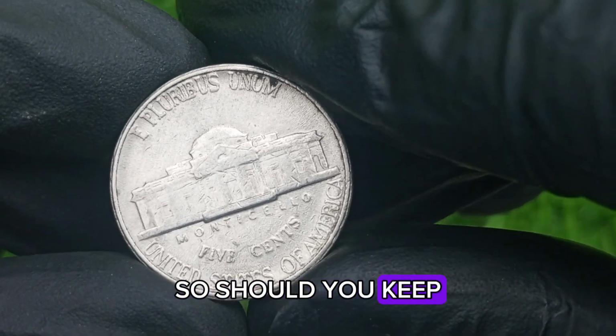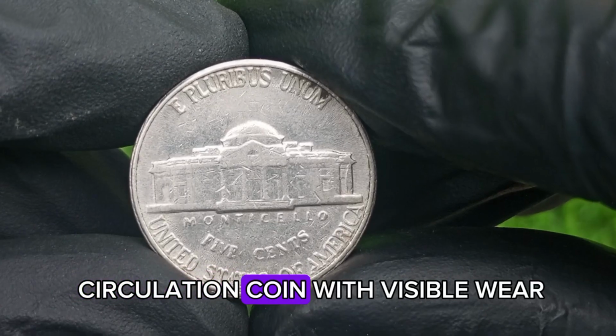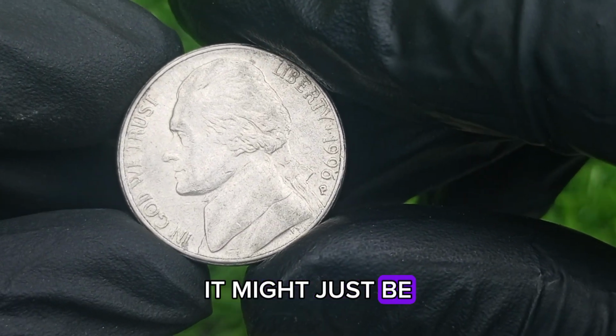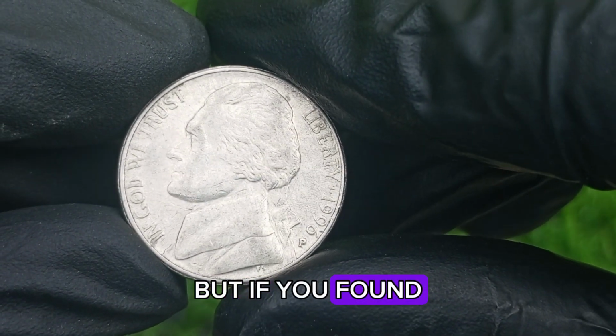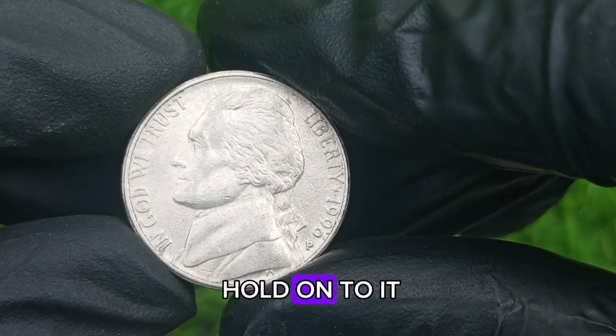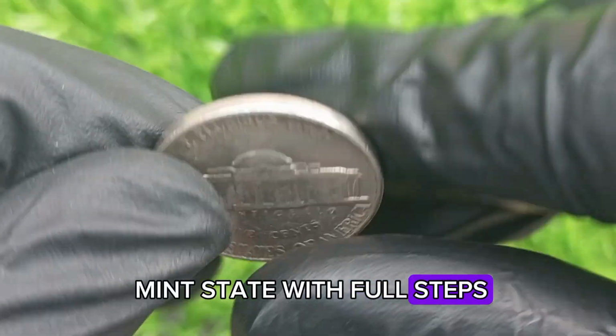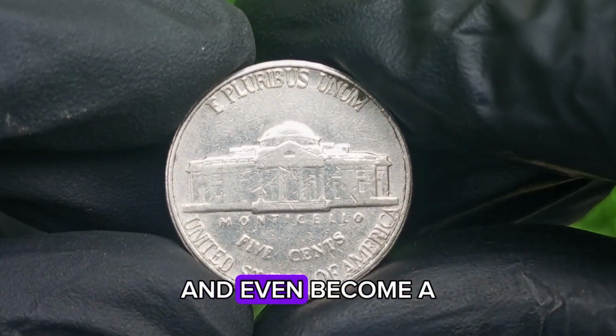So, should you keep or sell your 1996 nickel? If it's a regular circulation coin with visible wear, it might just be worth 5 cents. But if you found one in exceptional condition, or with a noticeable error, you may want to hold on to it or get it graded. A certified coin in mint state with full steps can significantly increase in value and even become a highlight of your collection.